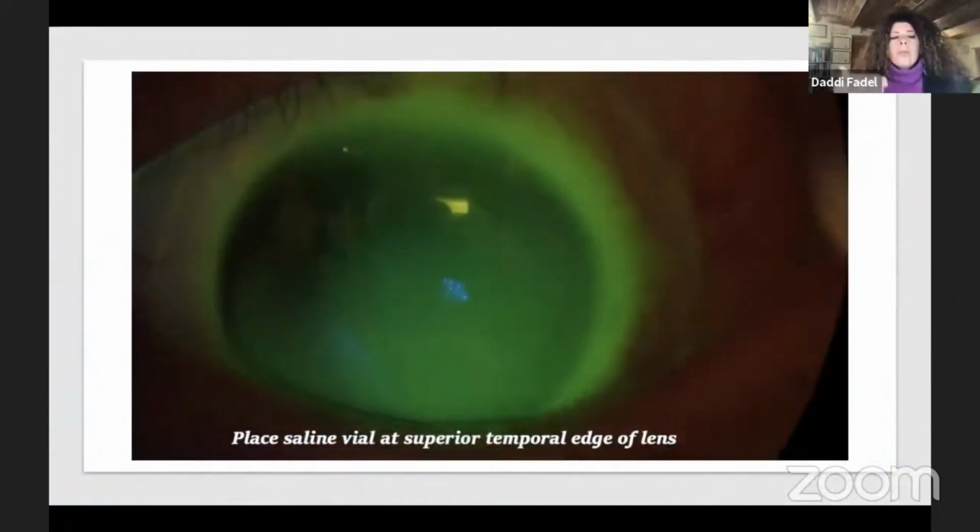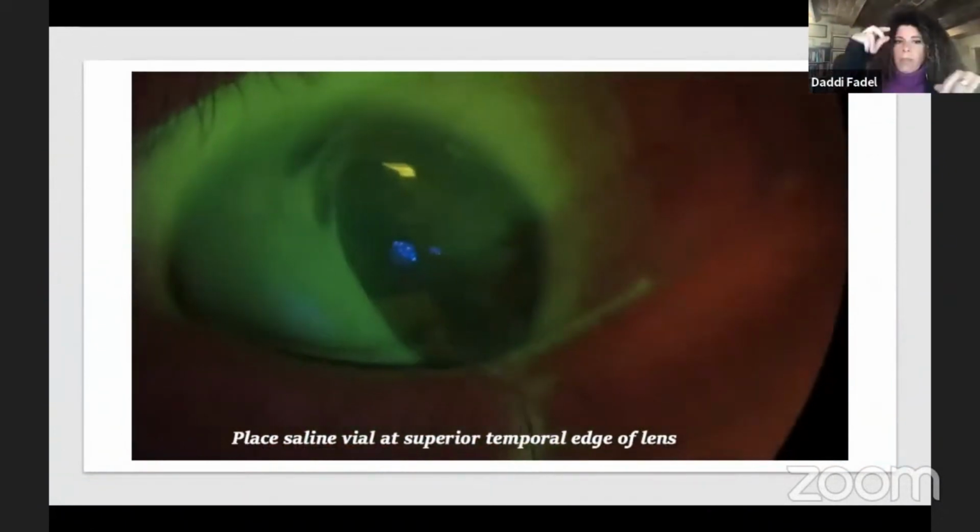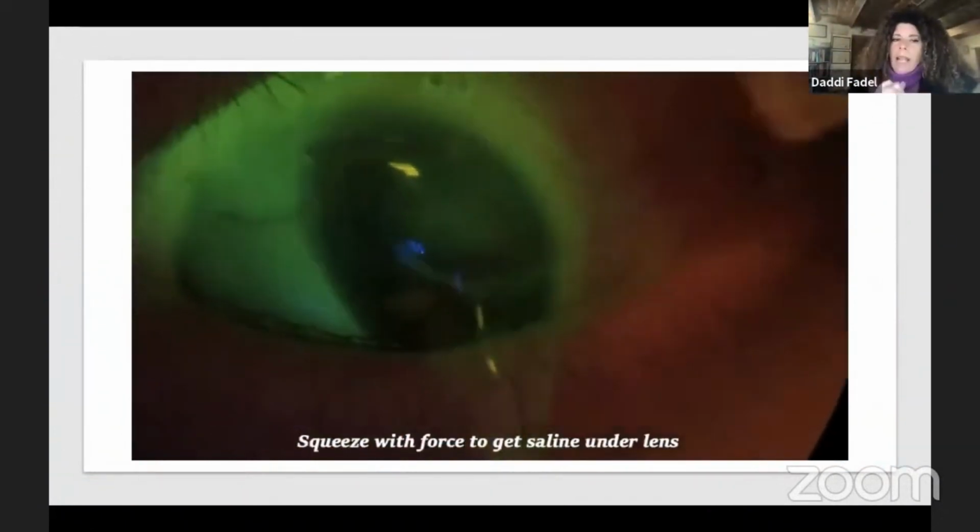Instead, you can tell your patient to hold the preservative-free saline on the edge of the lens and squeeze the solution into the reservoir. In this video, fluorescein has been used to show how this technique allows for complete reservoir renewal.